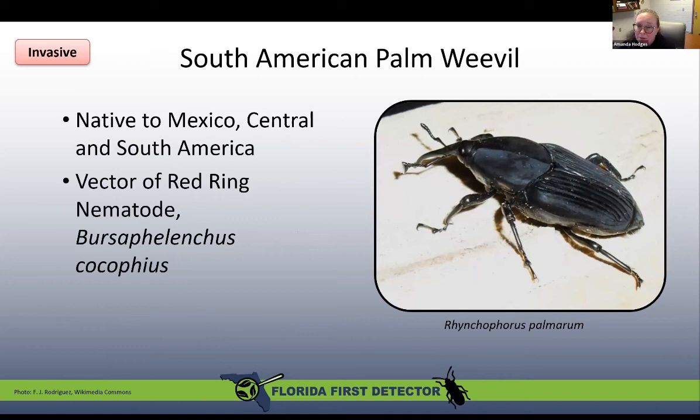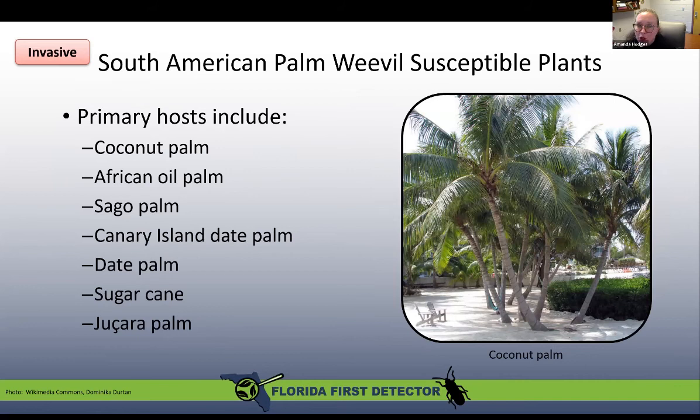So the final one that we're going to talk about is the South American palm weevil. This is native to Mexico, Central and South America. But what's really important about this particular weevil that we don't have in Florida is that it vectors the red ring nematode, which causes this symptom, which is a red ring. When you cut up in the trunk, you can see the red ring. Its primary hosts include coconut palm, African oil palm, sago palm, Canary Island date palm, sugar cane, and other things.